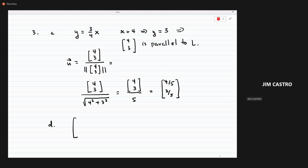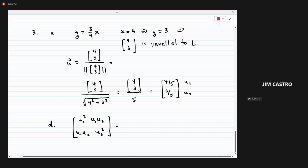I mean, we don't have to call it anything, I guess. Just write it. So the formula was U1 squared, U1 U2, U1 U2, U2 squared. That's the formula for the matrix of an orthogonal projection, but you have to have a U, which is a unit vector. So the 4/5 becomes the U1, the 3/5 becomes the U2, and then we just plug everything in. So 4/5 squared is 16/25. U1 U2 is 12/25. Notice these are the same. And then 3/5 squared is 9/25. So that's your matrix.